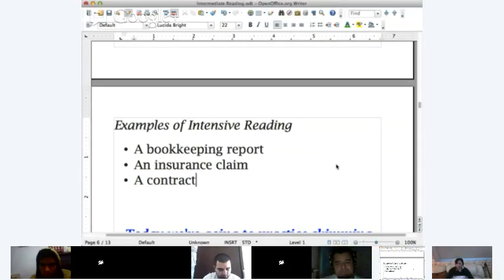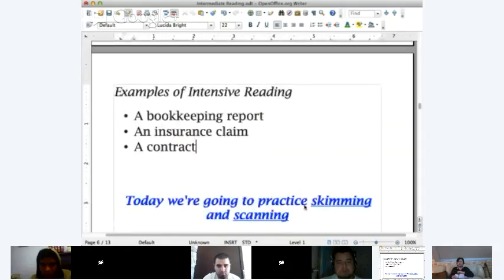So that's intensive reading. So today we're going to practice skimming and scanning, but first I just want to go back over them to make sure that you guys understand. So, first one, skimming. Can somebody tell me what skimming is?